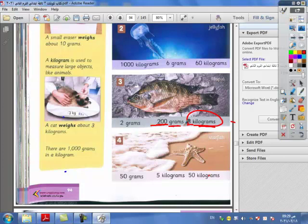Number 4, picture. 50 grams or 5 kilograms or 50 kilograms? 5 kilograms. Okay?